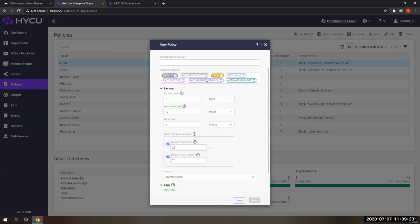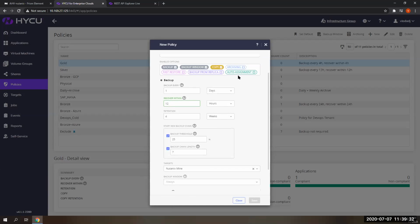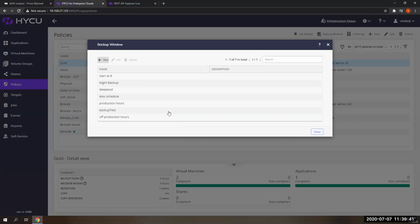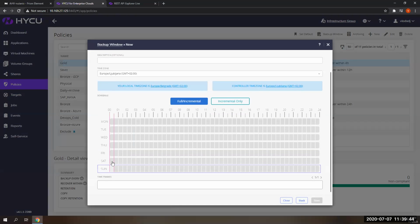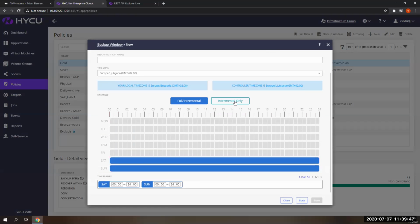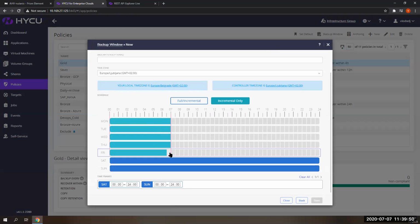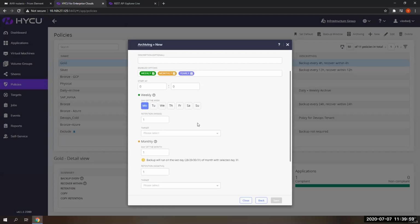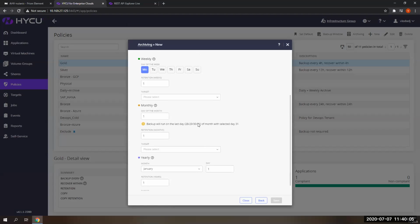For the virtual machines running on vCenter, where we utilize VADP snapshots as any other solution, we give you the option to specify a backup window. And also we give you the option to do the archiving. Both of those options are specified within a different window. So a backup window can be easily specified like this. So only full backups will be done at the end of the week, during the weekend, and incrementals will be done during non-working hours. For the archiving, we support weekly, monthly, and yearly archives, so you can have your grandfather-father-son relationship within the archives.